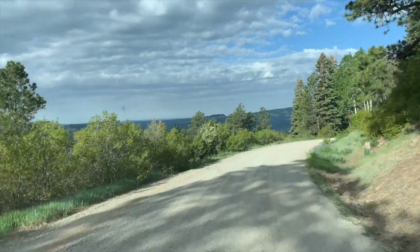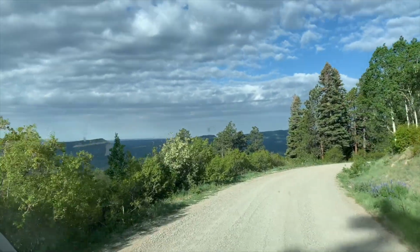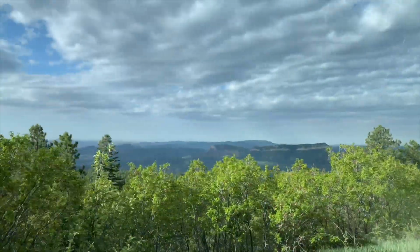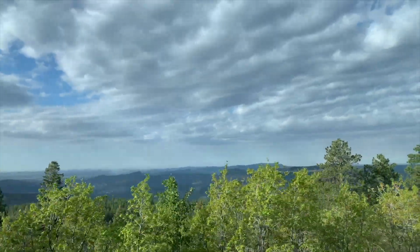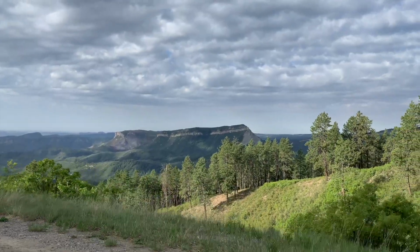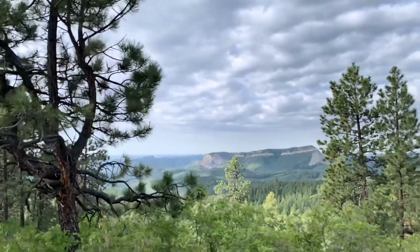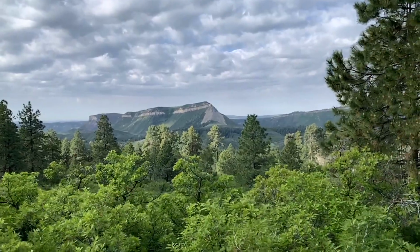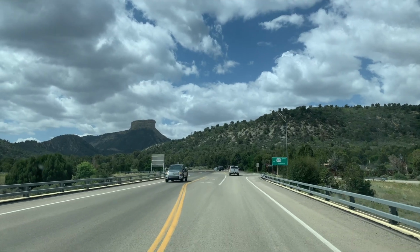So we just finished up boondocking on top of this mountain at Anima's Overlook. And this is the beautiful view we wake up to. Mesa Verde coming up. Do you see it?